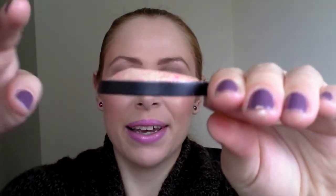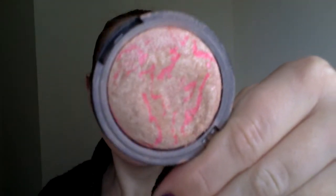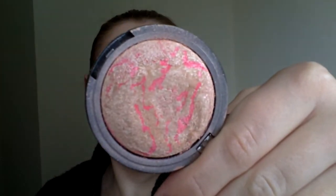Another e.l.f. product I really enjoy using, and I've used this a lot even though it didn't look like it. There is actually a pretty significant dip in this. To say that it used to be like a fully round dome, I have used a lot of this, but I've probably been using it more or less every day I've worn makeup for like a year or something.